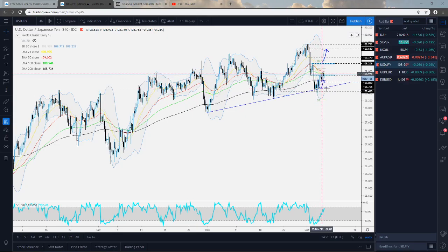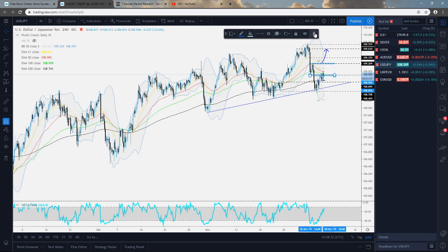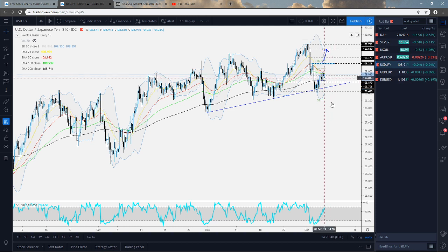But again, probably all this now will depend on the whole risk environment and how the equity markets are going to be performing. If the equity markets will start selling off, then well, we could see the USDJPY dropping as well, because the yen buying would be increased, and we could start considering maybe lower areas.